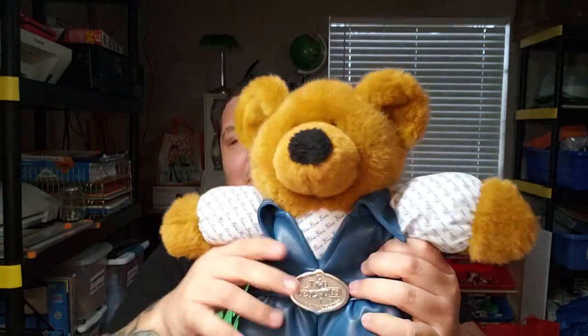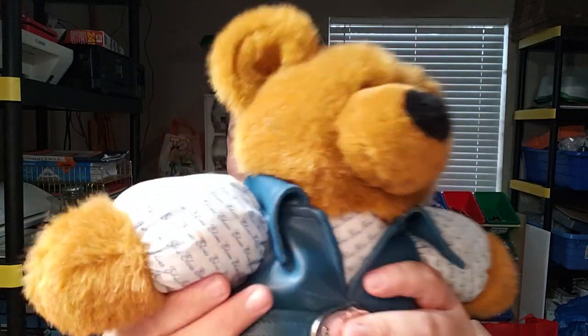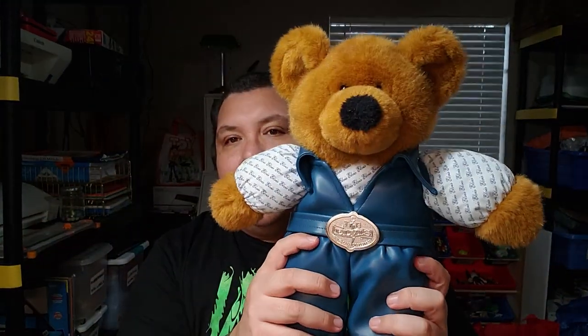Blue suede shoes, 1956, Elvis Presley. And there are some that get fancier. The only problem with this one is it's a little stained right here. You can't really tell on the screen, but it does have a couple of stains. So we're going to see if we can clean that out because this one will sell, hopefully as quick as other ones. But other than that, he's in good condition.